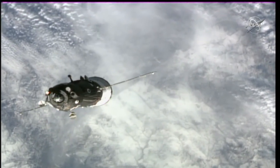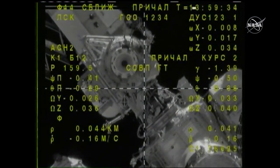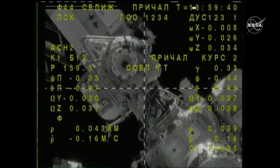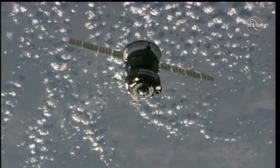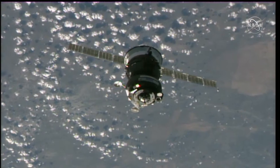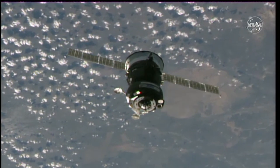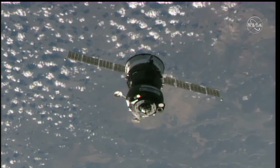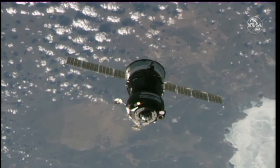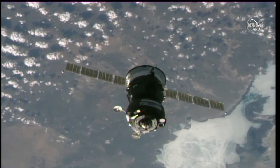Range is 45, closing rate 0.18. SSVP probe extension confirmed, transfer hatch closed, hooks open. And this view giving you a great shot at the very top of the Soyuz. You can see just in the center of that metallic circle a small probe. That's the docking probe that the Soyuz spacecraft extends. It's going to get captured by a docking cone on the bottom part of the Rosviet module, and at that point we'll have docking. Then a hard mate process follows that, where that probe will get retracted, pulling the Soyuz spacecraft into the docking port.